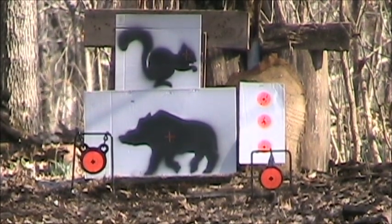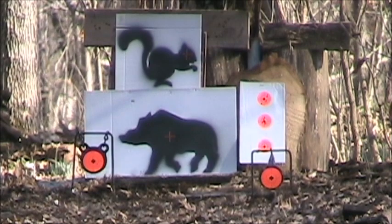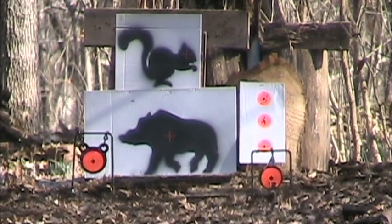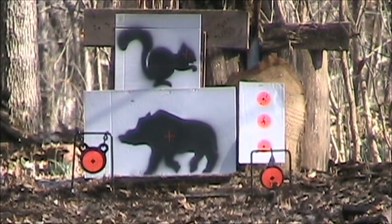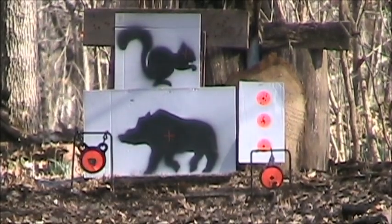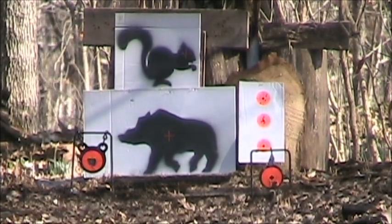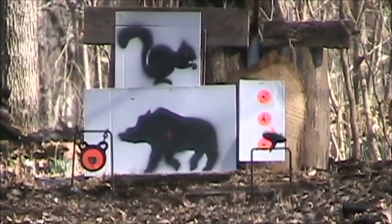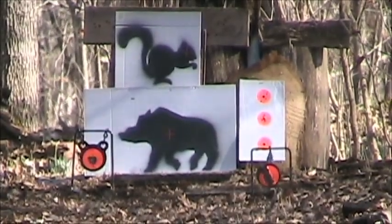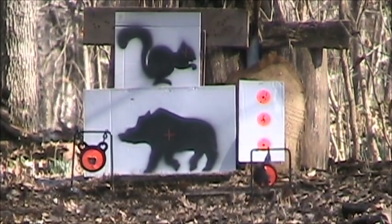Okay, the swinging steel target on the right. That one fell just a little bit low. Now the one on the left. Looks like a dead center hit on that one. Shoot the one on the right again just to make sure. Okay, that one hit the mark. We'll go ahead and clean that paper off of that one. And that was the last shot.